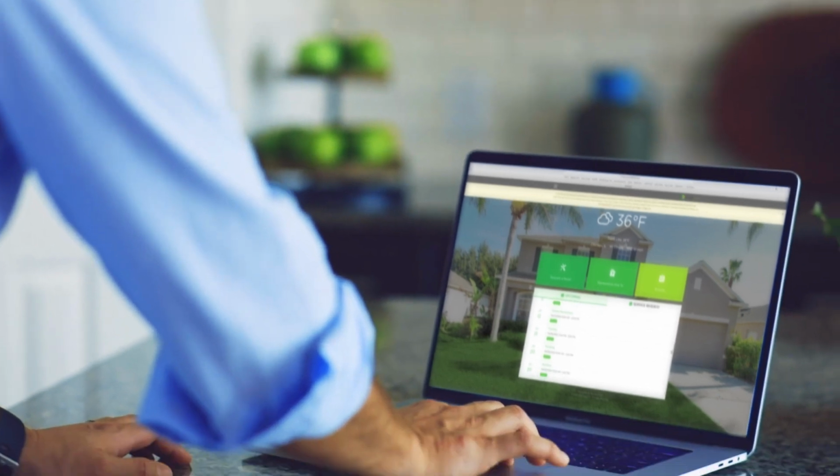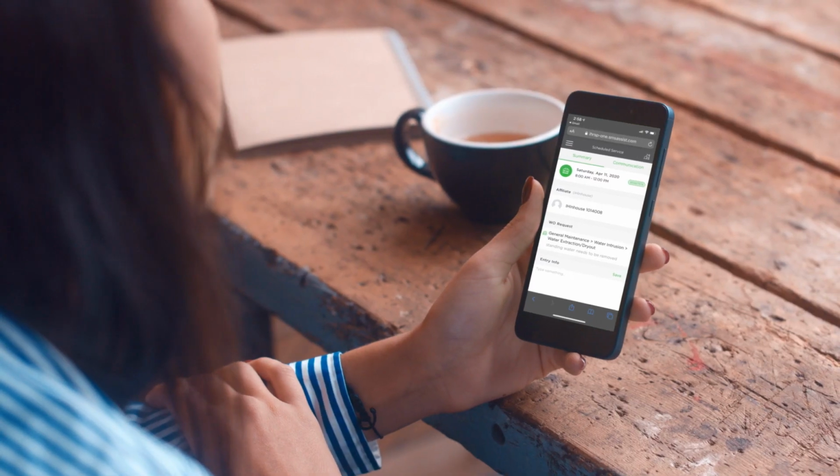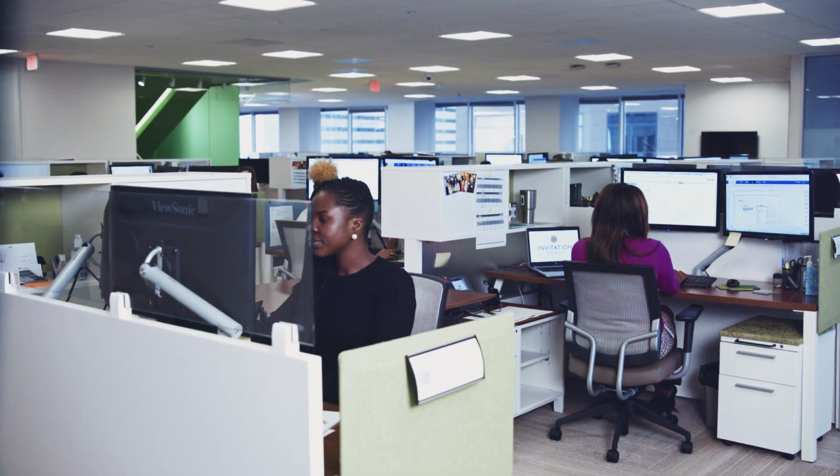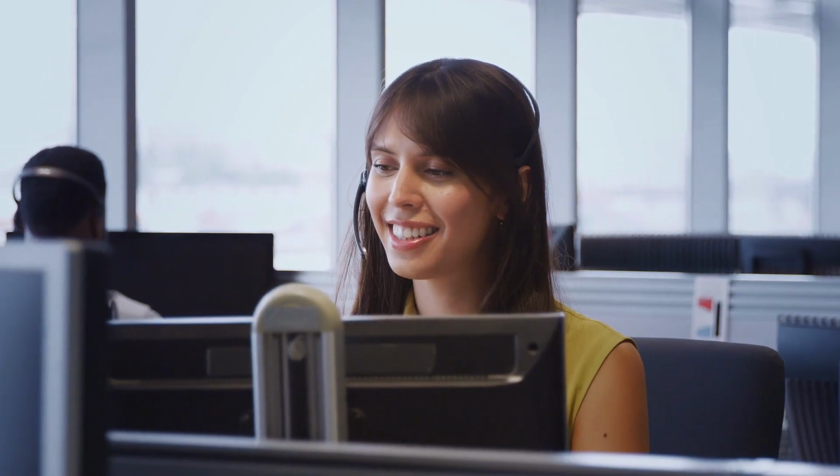Other maintenance requests can easily be submitted in minutes through your online maintenance portal. There, you can check your appointment status, receive updates, track requests, or watch how-to video tutorials. And 24/7 emergency maintenance telephone support is available as well.